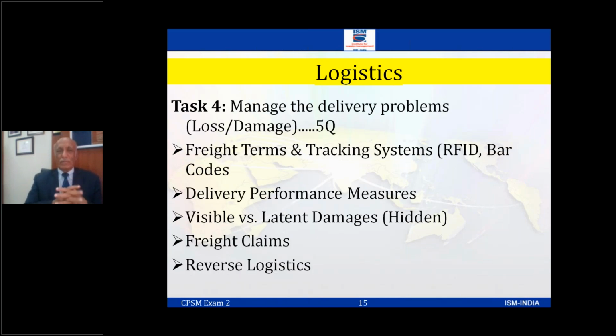Task 4, manage the delivery problems. A delivery problem means there could be a loss, there could be damage. My shipment is coming from country X to my country. On the way, there was a typhoon. The ship got overturned. Your container went into the sea. It's totally lost. Or sometimes on the way, it has got damaged. So how do we manage this? There are 5 questions. The freight terms you have to understand.